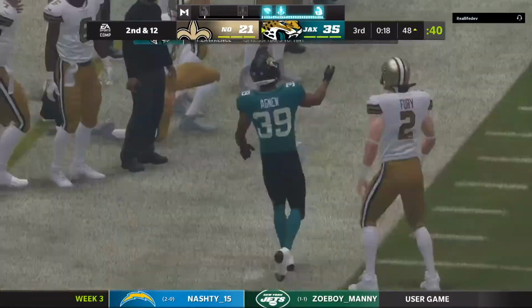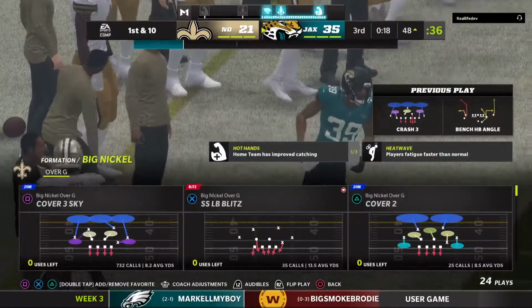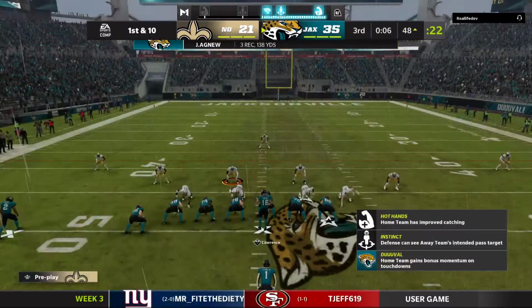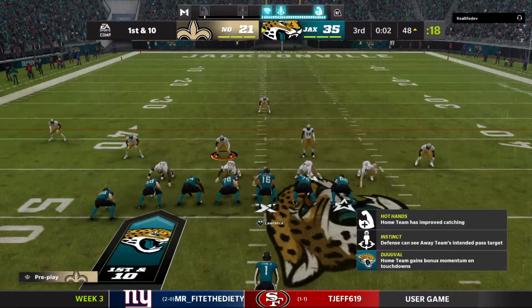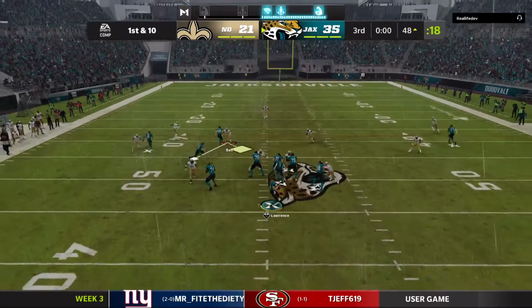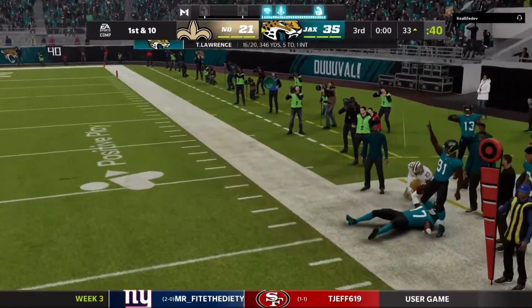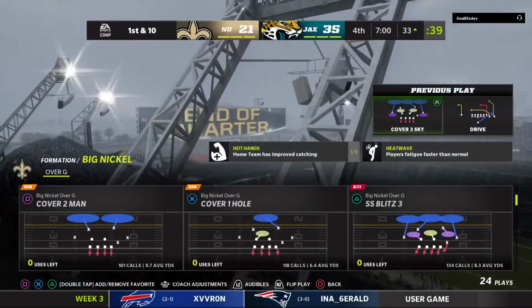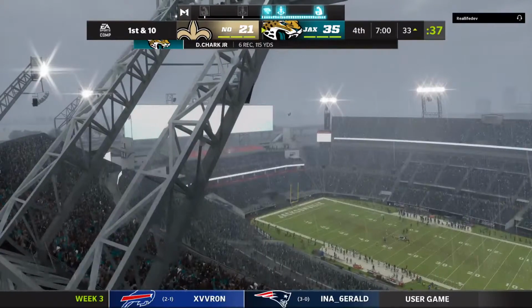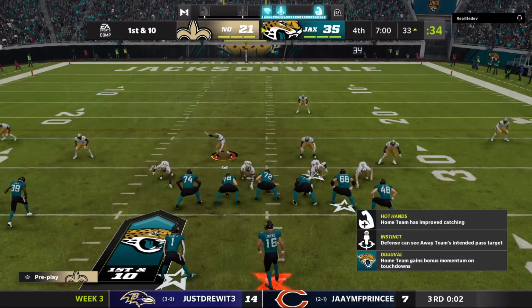Now this throw caught left side. And he'll take this to the other side of midfield before going out of bounds. A big one there for the Jags. 18 yards, 1st down. And they'll throw on 1st down with Lawrence. And Sharp calls it in. He's going to be out of bounds on what's going to wind up being the final play of quarter number 3. So they'll come up 1st and 10 now from the 33.